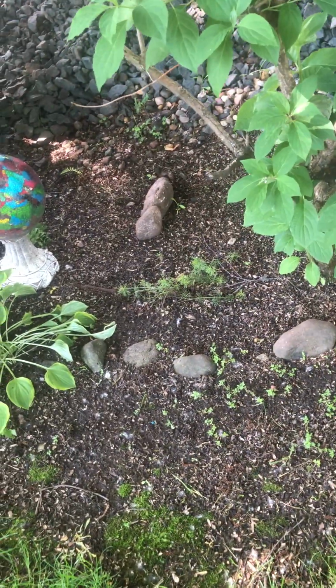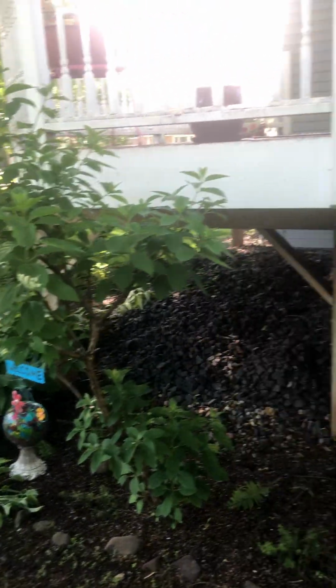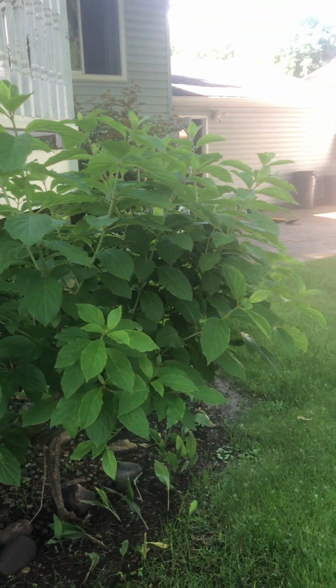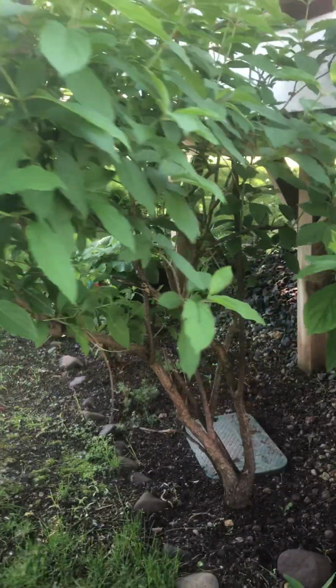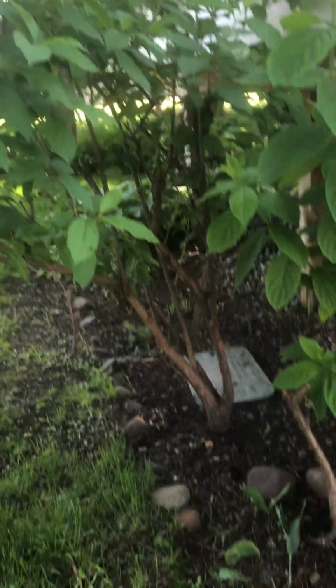A couple of Coreopsis I received from my sister-in-law a couple years ago. I do have several, I think they're White Diamonds and Pink Diamonds, hydrangeas. So these will put on a little panicle show a little bit later in the year. They are doing very good. I did cut them way back last fall, so we will see what they do.